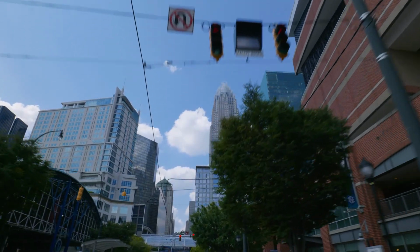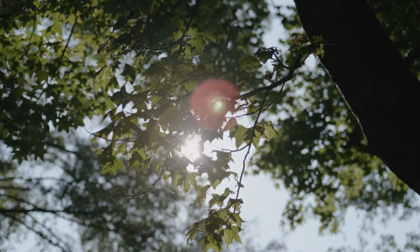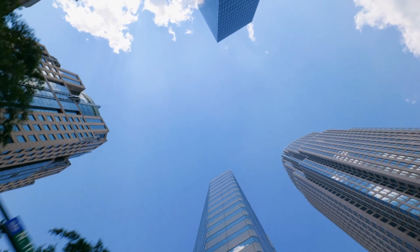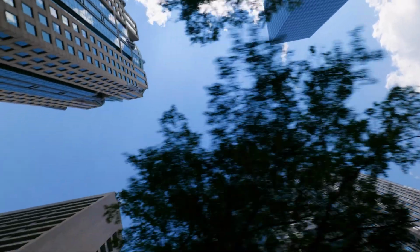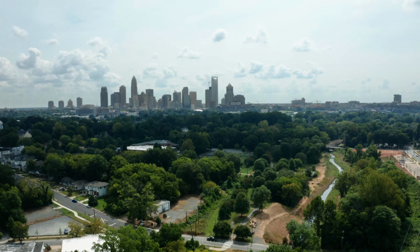Charlotte is unique as such a large city because the trees have been protected. We have a lot of green space here. I think we're in between 46 and 47% in our last canopy analysis, and that's different from many large cities, and it's pretty equally divided across the whole city, and that's what makes Charlotte unique.